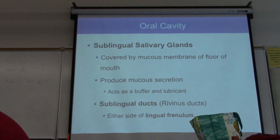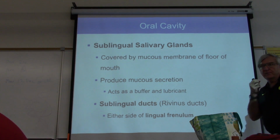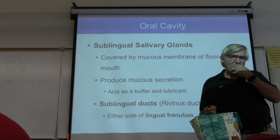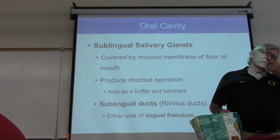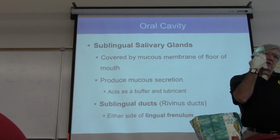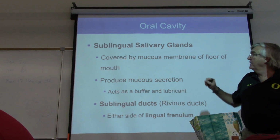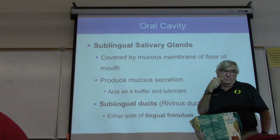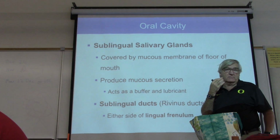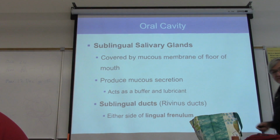The second set of salivary glands is called the sublingual salivary glands. If you look in your mouth, take your lab partner, get a piece of paper towel, and they grab their tongue and hold it over to the side and kind of lift it up, right alongside the lingual frenulum and extending back from that, you can see this salivary gland right through the mucosa of your mouth. It looks like glandular tissue, and you can see it right through the thin little skin that's over it.